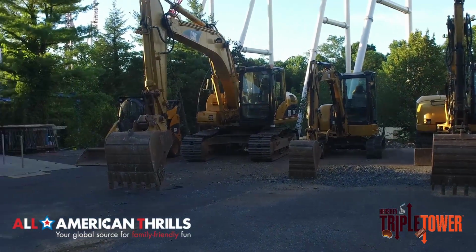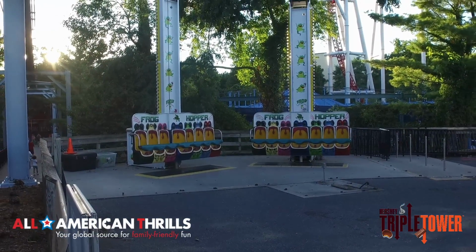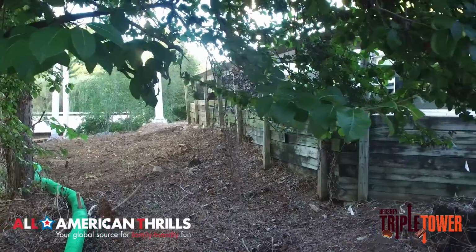What a difference a few days makes. You may remember our first video, which was a walkthrough of the area prior to any construction beginning, and now you can look and see the progress that the park has made in just 4 days of construction.